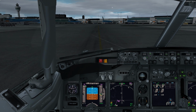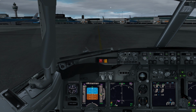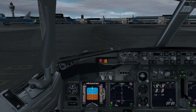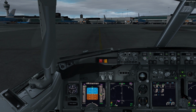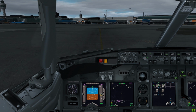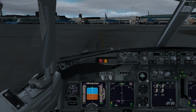And we're away, so it's quite a long taxiway actually. We're at 8:42. We've got 5 minutes before we're due to actually depart, so hopefully we'll be okay.